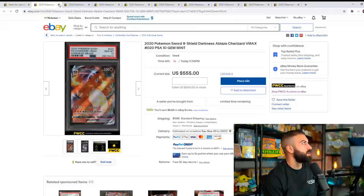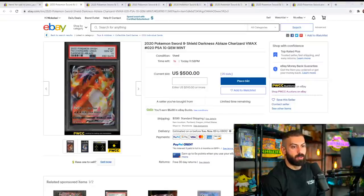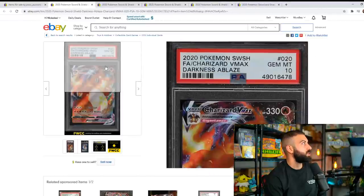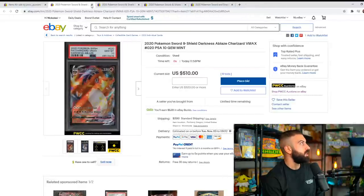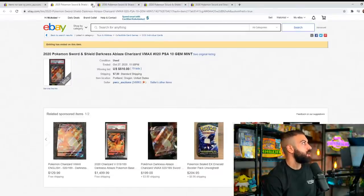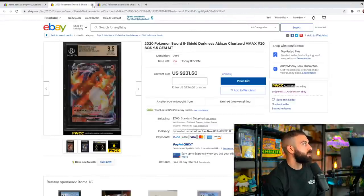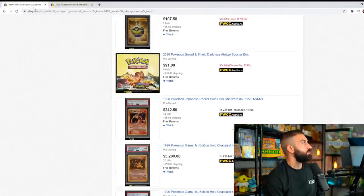So Darkness Ablaze Full Art Charizard, $555 for a 10. Another one about $500. Another one going for about 500-ish. So it looks like these are stabilizing at about 500 at the moment. You have to be careful, because I'm assuming the same person sent all these in, since the serial numbers are all one after the other. They decided to send them all in at once and get rid of them. But it does hold the prices back when you put up so much at the same time, because there's such a bigger supply all ending at the same time. But you don't know what the future is going to be for these cards, because there's a lot of them out there. So, 230 for a 9.5, and then the Zacian gold cards ending in 45 seconds.